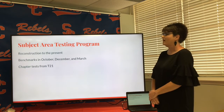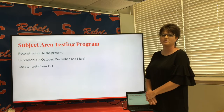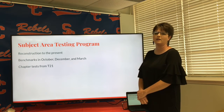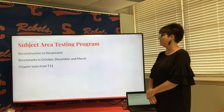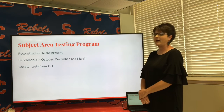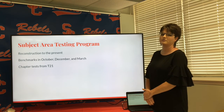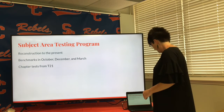Just a few things. Benchmarks we'll take in October, December, and March. Those will kind of let us know if we're progressing appropriately and give us some data to work with. We take our chapter test through a program called T21, which is aligned with state test questions.